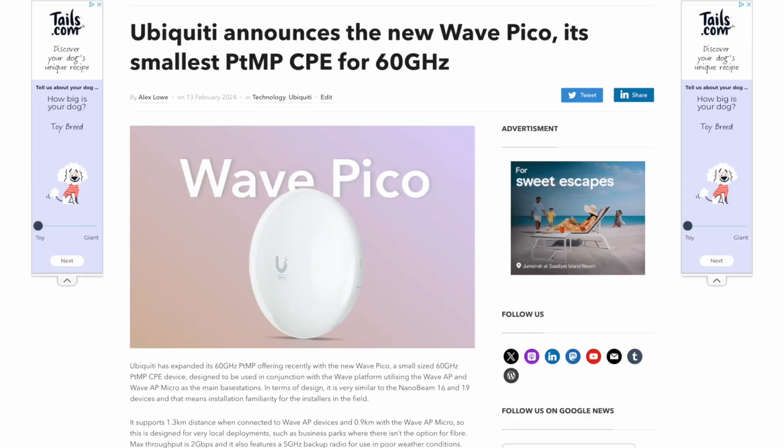We're just going to jump back to the WISP nature of Ubiquiti for a second. This wasn't announced anywhere. I just happened to browse the store once a week, roughly, and glance over the whole store to see if there's anything new, because otherwise you won't know. This is quite cool. This is the Wave Pico. For those uninitiated, the Wave line is Ubiquiti's 60 gigahertz point-to-multipoint platform, and this is their smallest device.